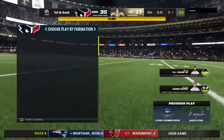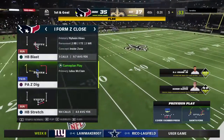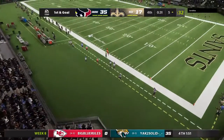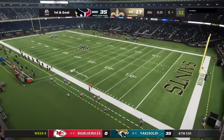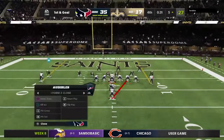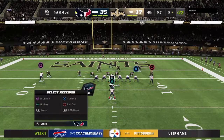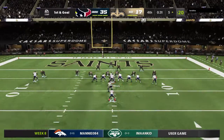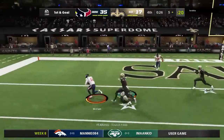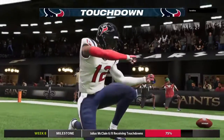And that'll set them back 5. The delay of game, a costly one, as they're backed up 5 for 1st and goal. On play action, they'll throw. And that is caught. What a catch at the 3-yard line. Touchdown. A great play there.